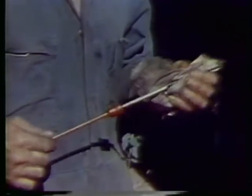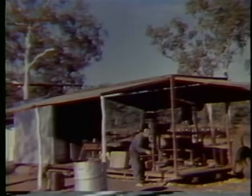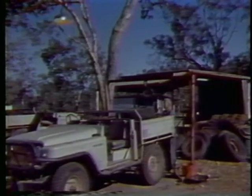electric power supply. And of course, all mechanical. And vehicle servicing needs.